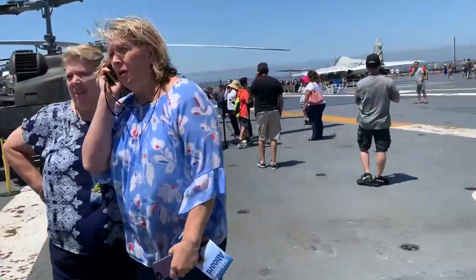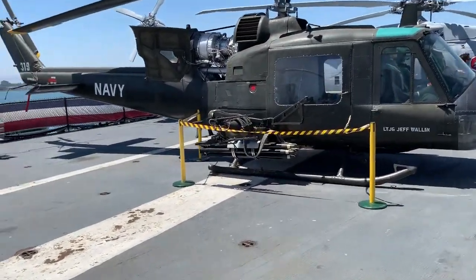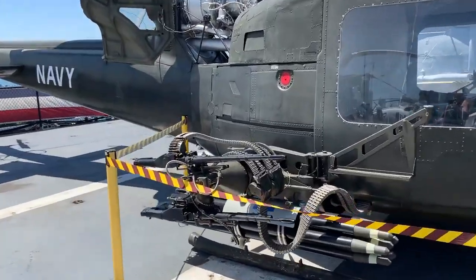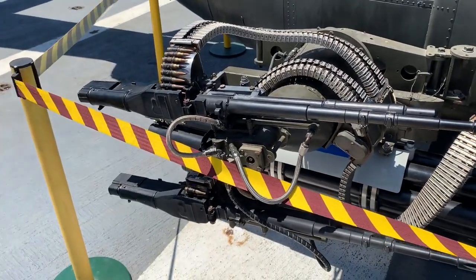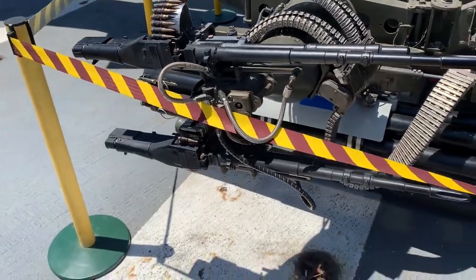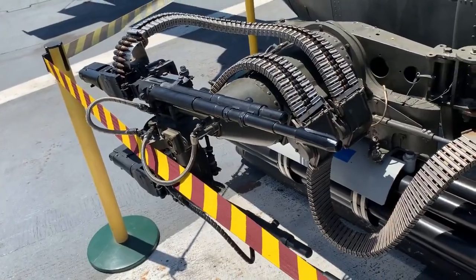What we got here? Huey? Uh-huh, look at this one. This one's loaded for bear. Now I'm liking this. This one's awesome. What are these guys? They're like freaking M60s on their sides. Turned into like a modified minigun of some sort. That's definitely an M60 assembly, it looks like. So they got two M60s that are belt fed.